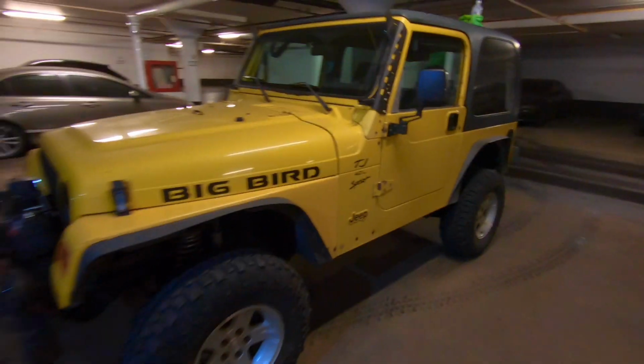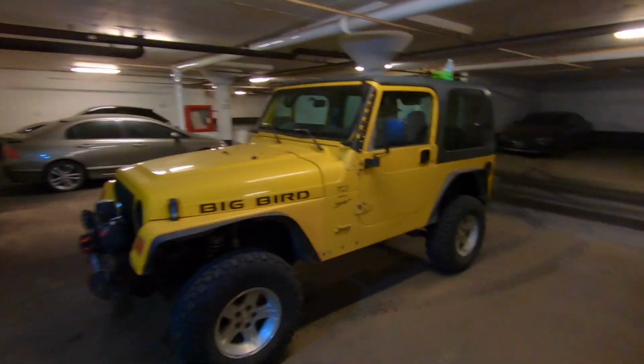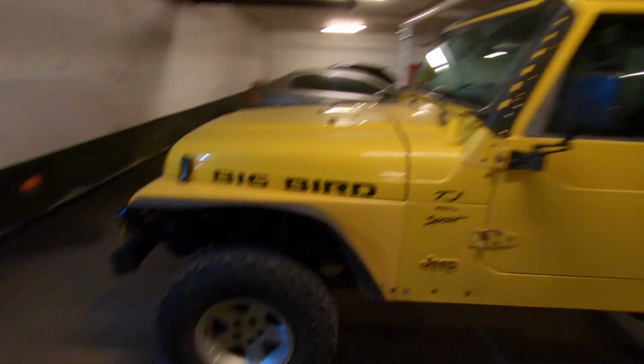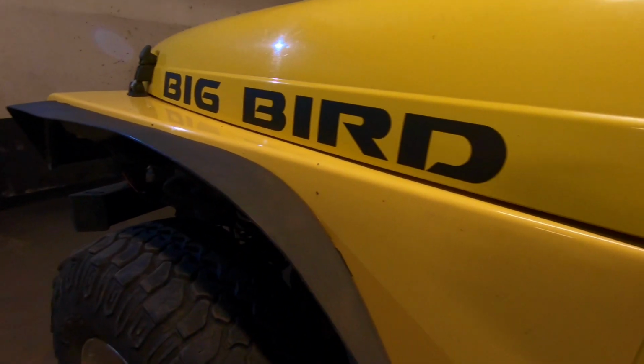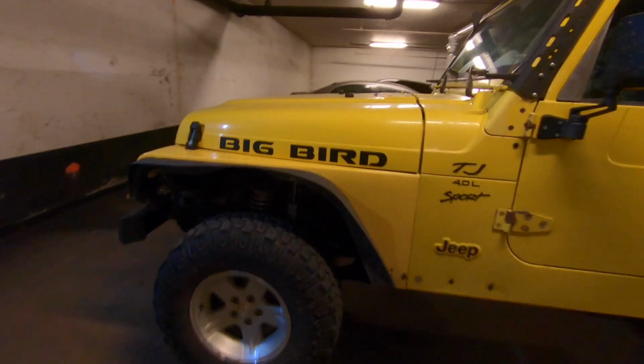Honestly, I've been waiting to put those on. I wanted to wait until I put the tires on, but I think it looks good. Let me know what you guys think. I got these custom made and I think they came out awesome. I kind of just eyeballed it. I should have measured, but I think I lined them up pretty well.